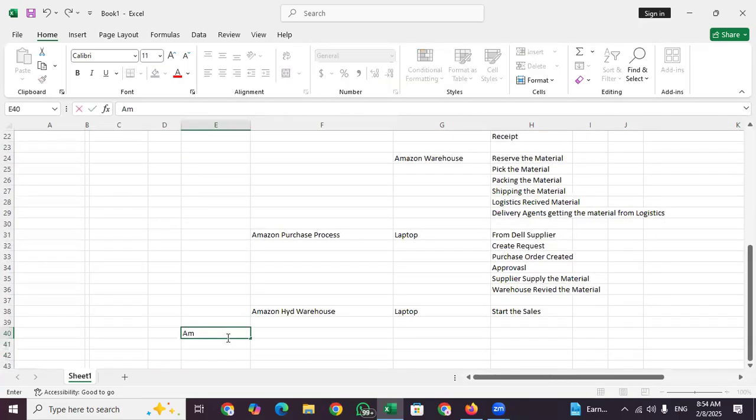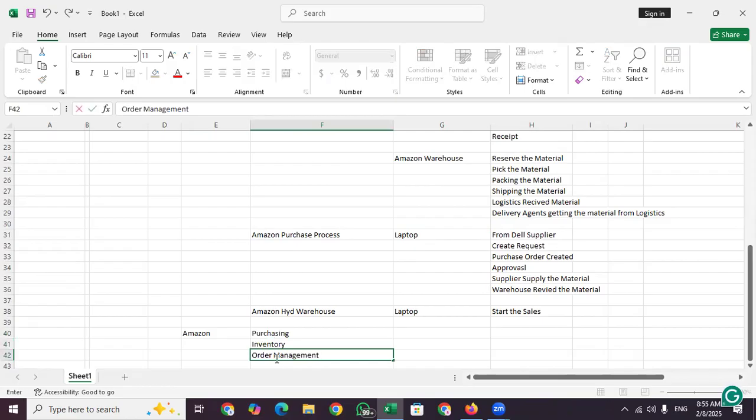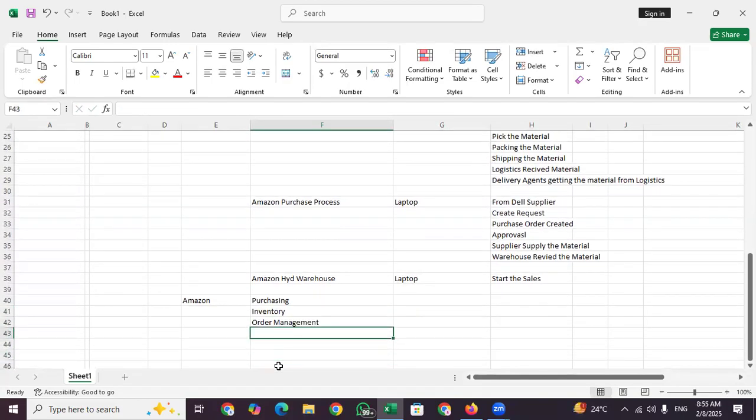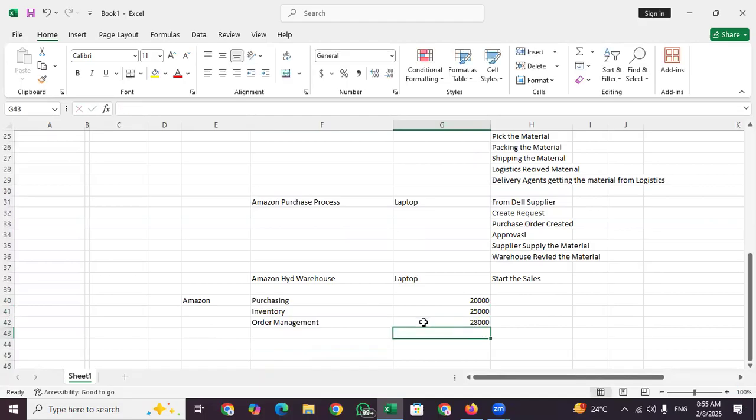So for this, Amazon is maintaining purchasing. Once they purchase the material, they want to store it in the warehouse, right? For that, they maintain inventory. Once inventory comes into stock, they start with order management. There is a laptop cost from the supplier side, say 20,000. Once the sales order starts from Amazon, they give a discount, and with the discount, they sell for 28,000. This is how the business gets the profit.